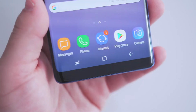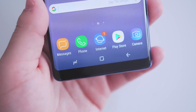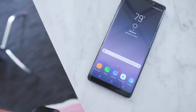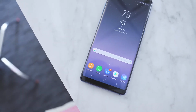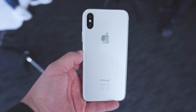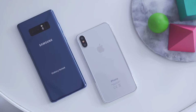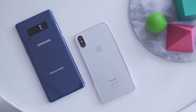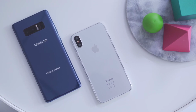On the inside, the Note 8 is packing a 10nm 2.3 GHz Snapdragon processor with 6GB of RAM, 64GB of expandable storage, and a 3300 mAh battery. It's also IP68 water and dust resistant, and it still has a 3.5mm headphone jack. With the iPhone 8, we're expecting Apple's A11 processor and 3GB of RAM. Comparing these two, on paper it seems the Note 8 is definitely better, but we have seen in the past that Apple's seemingly worse hardware actually outperforms the competition, so we'll have to wait and see on that.